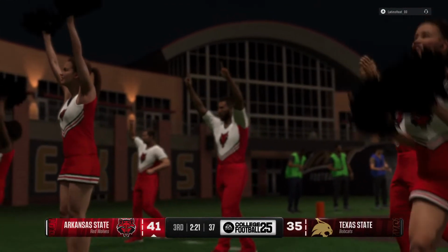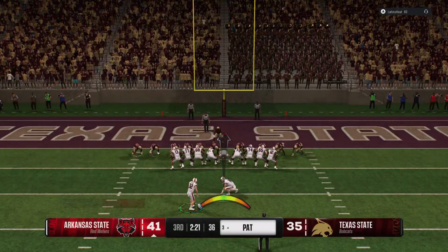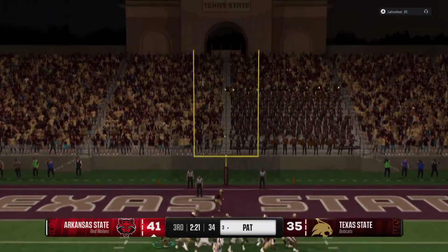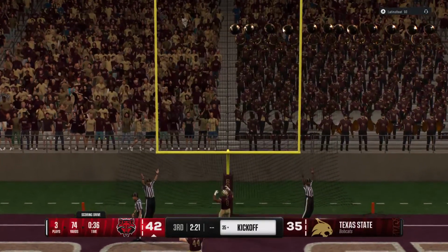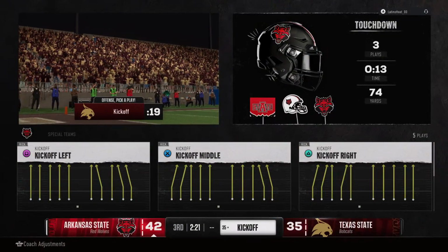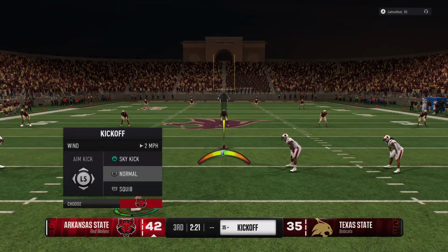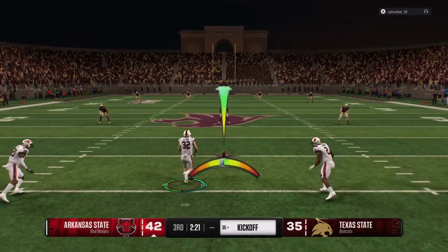I better get some more hits on him. I better do something to make him feel uncomfortable. Because right now, it's just like, oh, you're running that? Yeah, that's easy. I mean, he's already read your mail. You better change the address, do something different. And the extra point splits the uprights. Lining up to cover the kick after that touchdown drive.